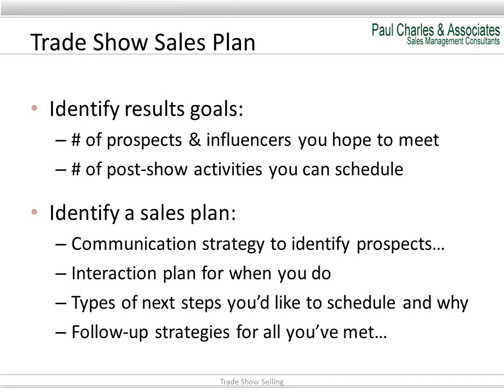With these facts in mind, here's an outline of your trade show plan. Begin with identifying result goals. How many prospects or influencers do you hope to meet based on the total number of attendees expected and the type of trade show? Also, identify the number of specific post-show events that you would like to schedule. Then create activity goals and your sales plan. First, identify a communication strategy for identifying prospects and influencers. This will most often consist of a series of good open-ended questions.